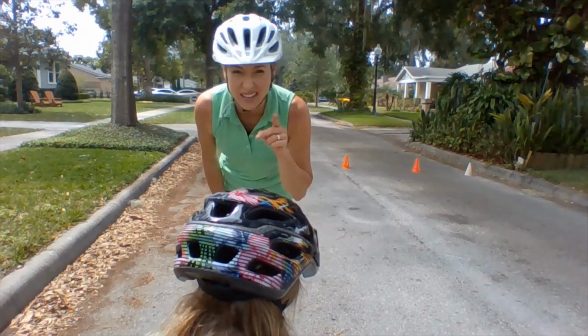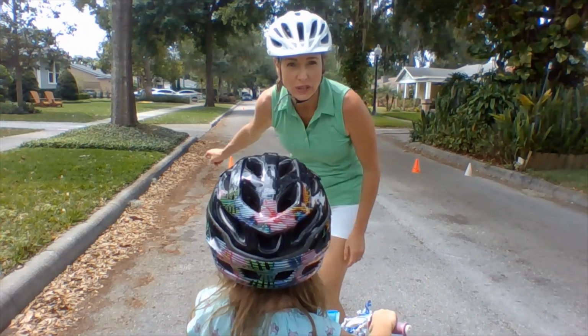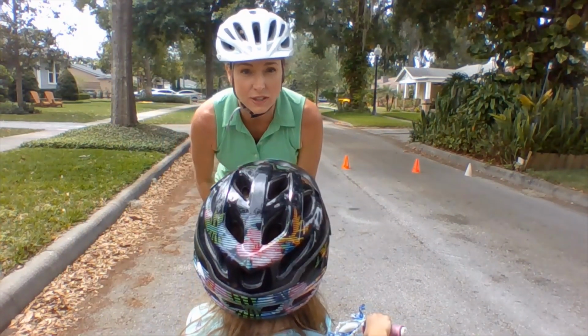So, a round of red light, green light, bicycle style. If you don't have a bicycle, you can grab a scooter. You see that we are in the street. I do not want you to go in the street unless you have a grown-up with you.